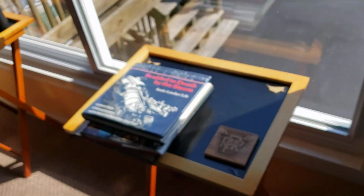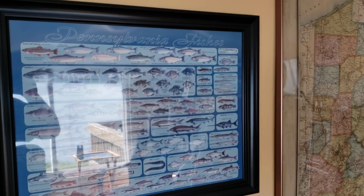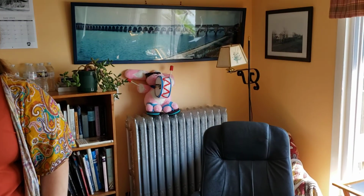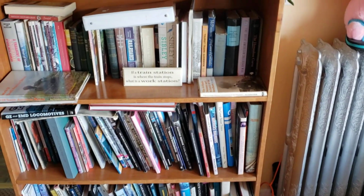And I've been told we need to check out this book, Scalded to Death by the Steam. A lot of people romanticize steam trains, but they did have a habit of going kaboom. And they have binoculars here you can look out. They have the different kinds of fishes here, because some people come up here and they mainly want to go fishing, which we attempted to do on our honeymoon and it didn't work out well. Yeah, I thought I'd enjoy it more than I did. And a couple other train books.